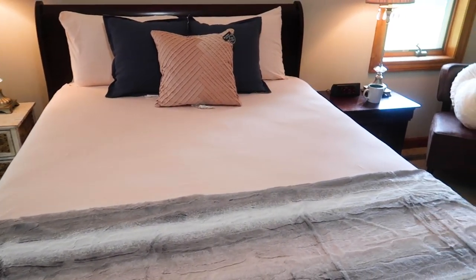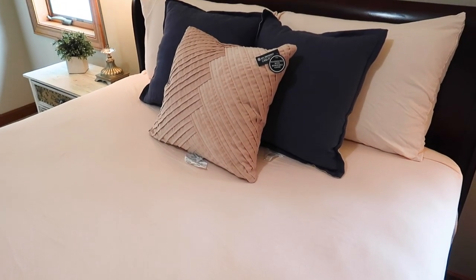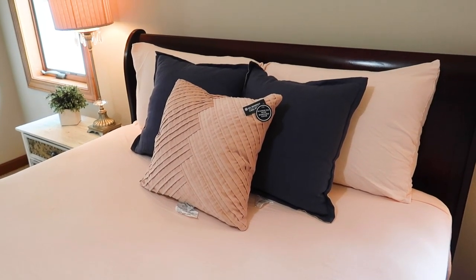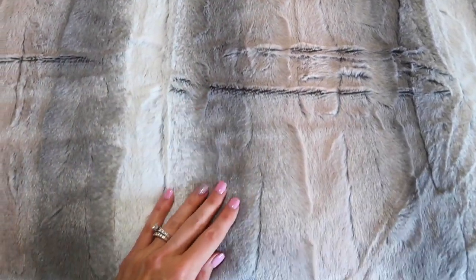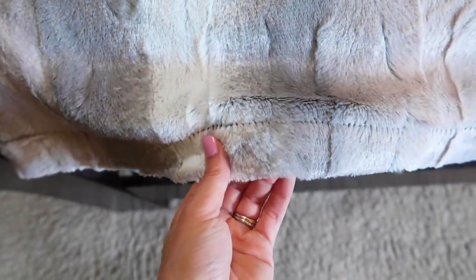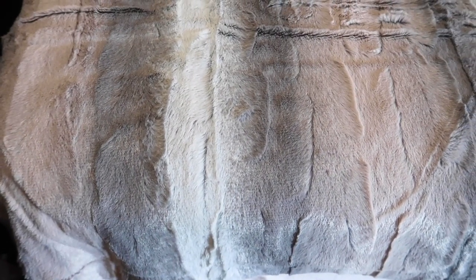So I'm thinking this is a good start. I actually returned those two blue pillows here, and I found some better ones at Walmart that are softer and I think will hold up even better. But I'm loving this throw blanket. It is so soft. This right here is relaxation all day. I could just pet this.